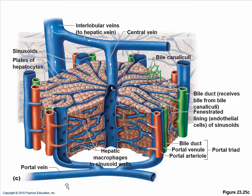Blood is delivered to the liver lobule, here from the hepatic portal vein, here from the hepatic artery, right? And the blood flows through these sinusoids all around in here. And you'll notice that each hepatocyte borders its waterfront property onto one of these sinusoids. Things go vertically as well as towards the center. The blood that flows in here is nutrient rich. The blood that flows in here is oxygen rich.